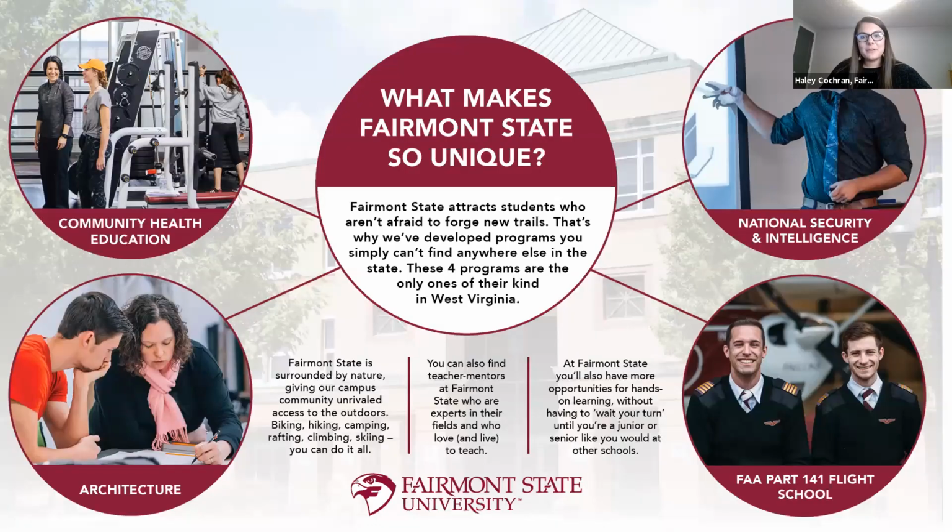Fairmont State University offers over 50 undergraduate degree programs. We have several programs that you can't find anywhere else in the state of West Virginia, including national security and intelligence, community health education, architecture, and the FAA Part 141 flight school. So you're sure to find a major that you love, whether you're into science, business, education, helping people, keeping fit, learning history, outdoor adventure, or any of our other academic programs that we have. Because of our size, you can get real-world, hands-on experience on state-of-the-art equipment sooner than you might at other schools. Our average class size is about 22 students, and our student-faculty ratio is about 15-to-1.